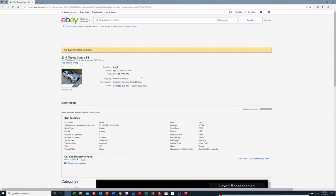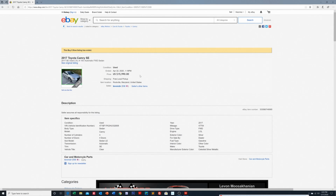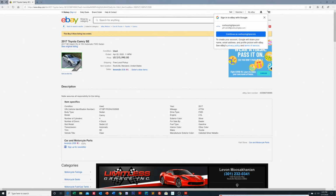That way, if somebody tells you, oh, your car's not worth it, you can say, yes, it is, because here's what somebody bought for on eBay just recently. This one ended on April 22nd. Here we are in mid-May right now. So what we do here is try to find more of the cars that are pretty much around the same specs and model number and trim level as yours, and the mileage and everything. And that's what you use to put an end to any of the lowballers that are going to come.